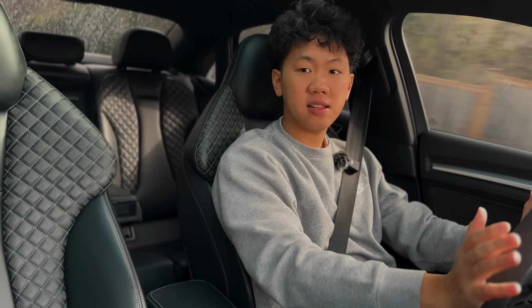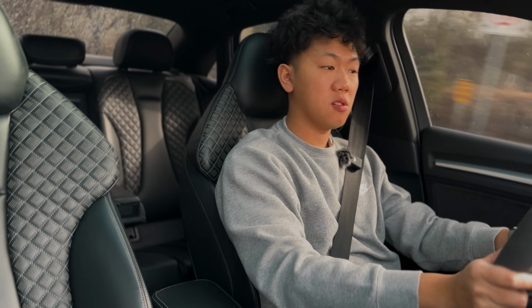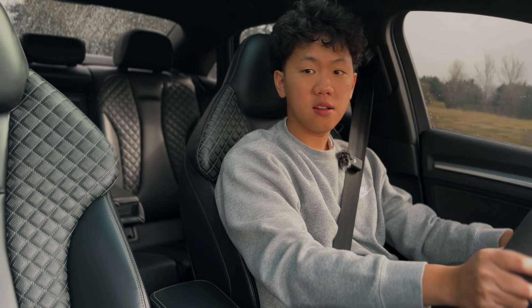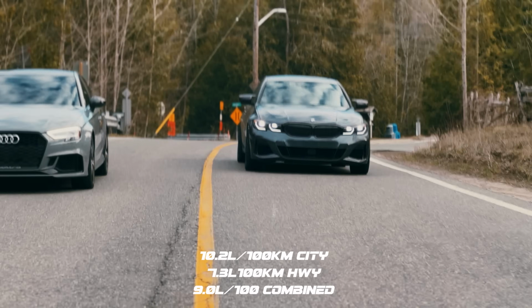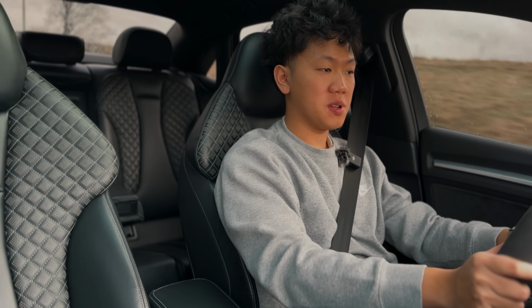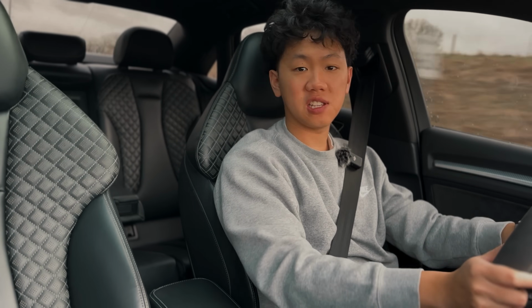The M340 technically weighs about 400 pounds more, which you would think would burn more gas, especially with that extra cylinder. But the M340 achieves 23 in the city and 32 miles per gallon on the highway for a combined average of 26. I feel like a lot of that is because of the extra cylinder, so the engine doesn't have to rev as high to maintain the same speed.